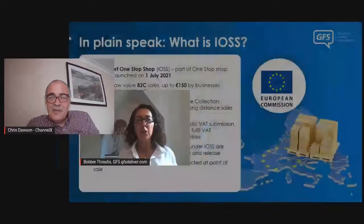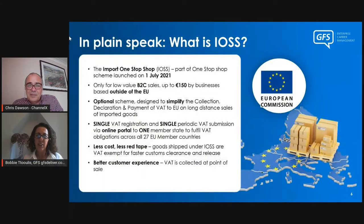Okay, so first of all, let me say, it's not doom and gloom. There's always a way forward. IOSS is called the Import One Stop Shop. That's what IOSS stands for. It was launched on the 1st of July in 2021. It's an EU scheme that is regulated and governed by the EU Commission. The whole idea behind it is to help simplify the collection, declaration, and payment of VAT to the EU on long distance sales of imported goods. So it's to help take out some of the pain of typical e-commerce selling.